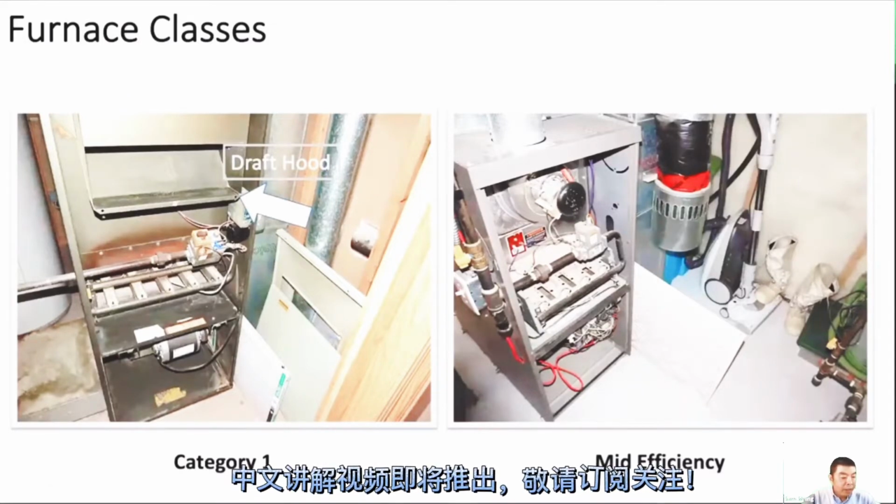Okay, so the furnace classes. In fact, this one is sometimes hard to understand because it's a definition from the gas code. Even some gas fitters don't know the categories of the furnace.